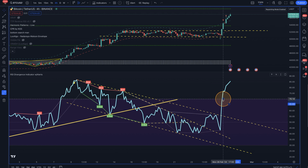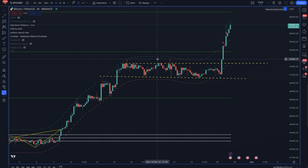And we said that 70 coincides with 53K, and that will put us right where this double top was formed. You can see that the 4-hour we close kind of in between the two tops, and then after that we broke above, and then the rest is history. We reached a high so far of 57.4 depending on the exchange where you are.